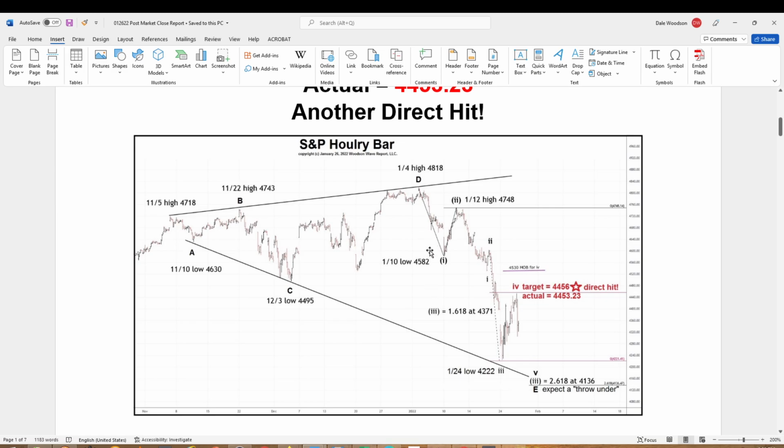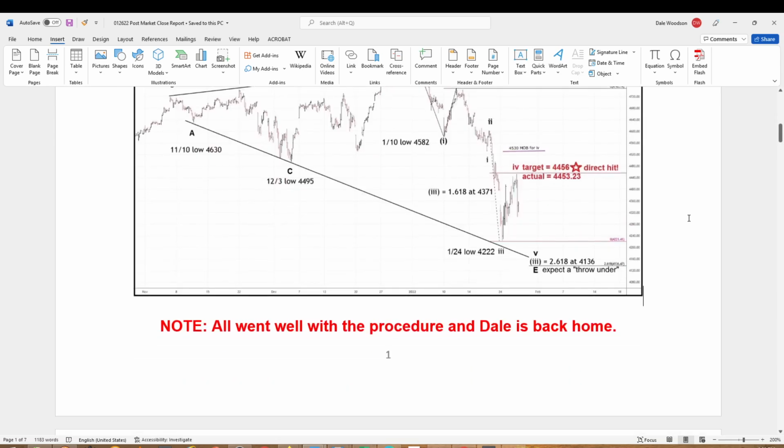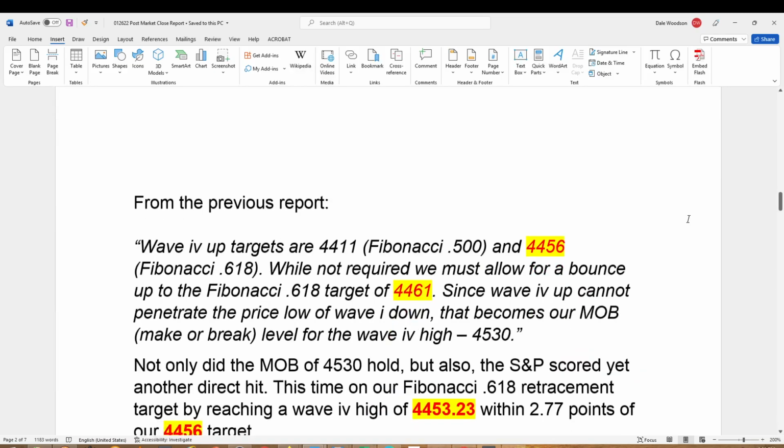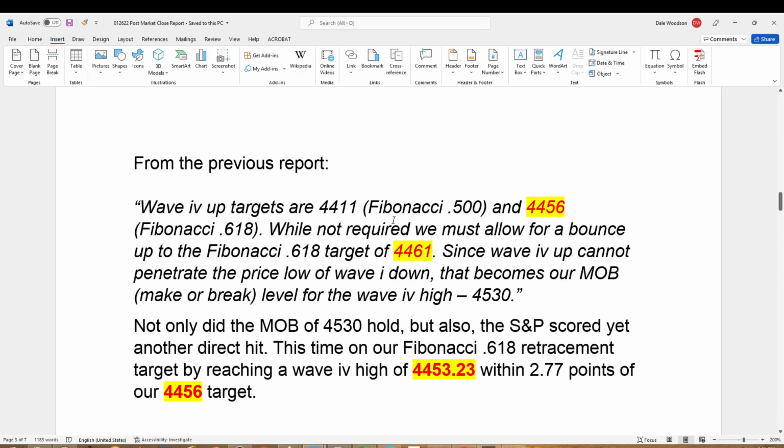Okay. If this 3 is extending even further, the next Fibonacci target is 41.36. Okay. We expect this to not just hit that, but as I have here, expect a throw under. Let me get into that if I can with you guys.